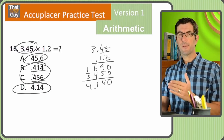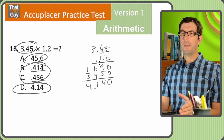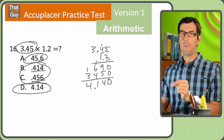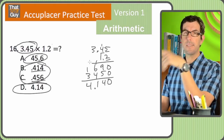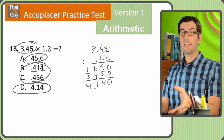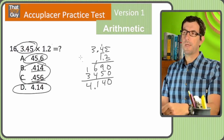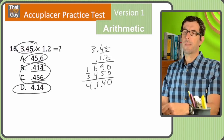The Accuplacer is very important, so I wouldn't recommend rushing through or worrying about time. Just work it out. But when you're double checking yourself later, before you click submit on that problem, think to yourself, let me see if I can estimate this and see if that's about the right answer. I always like to double check stuff by working it a second way, maybe estimating to see if you're in the ballpark. Because it would be a shame if you had done it correctly this way and then just put the decimal here instead of here and gotten the wrong answer.